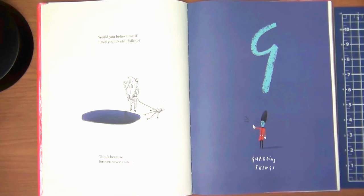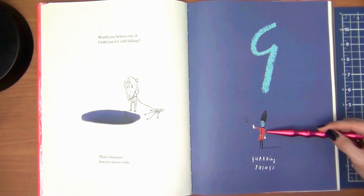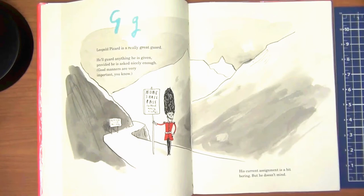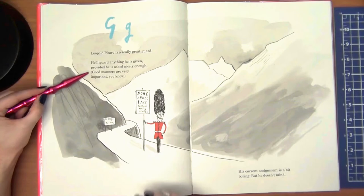G. Guarding things. Oh, and he's a little guard there. He's saying, "Who goes there?" Leopold Picard is a really great guard. He'll guard anything he is given, provided he is asked nicely enough. Good manners are very important, you know.